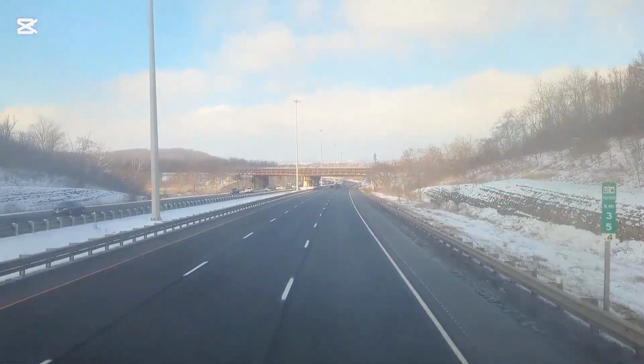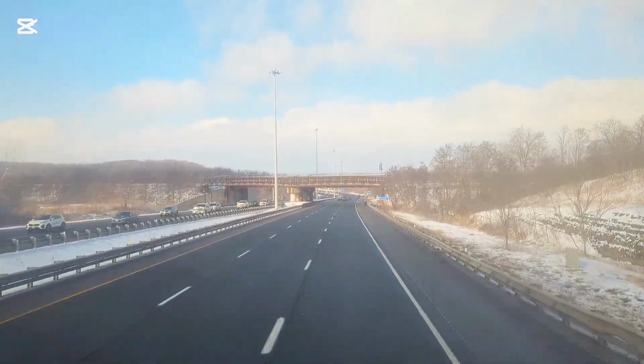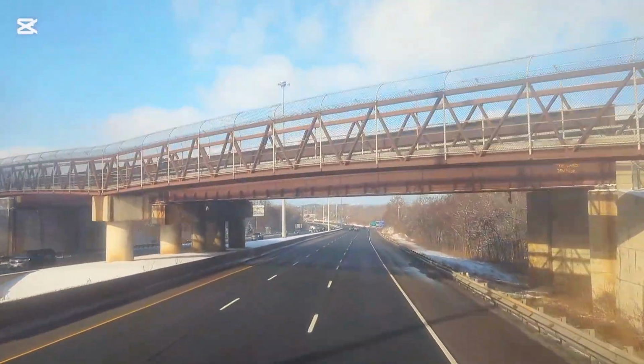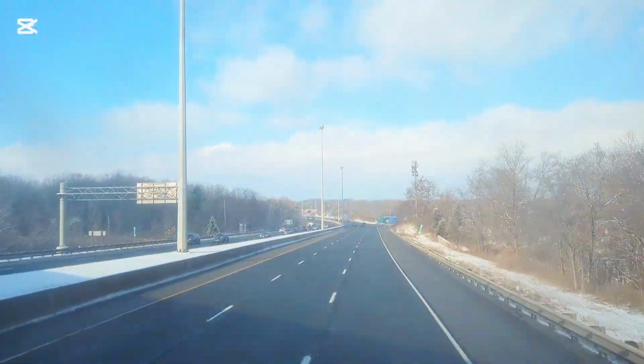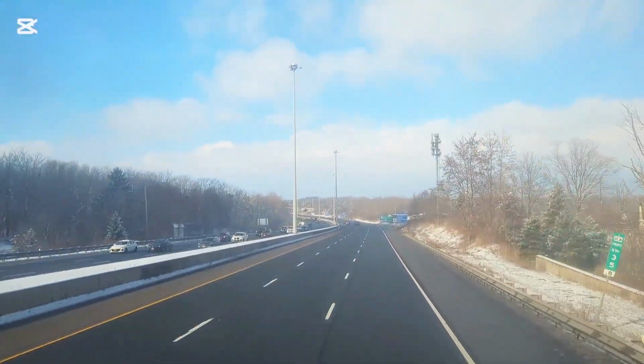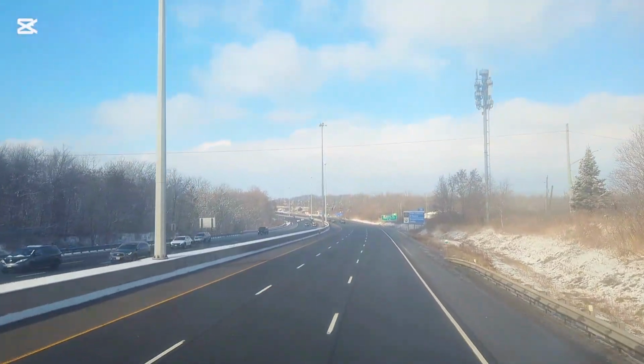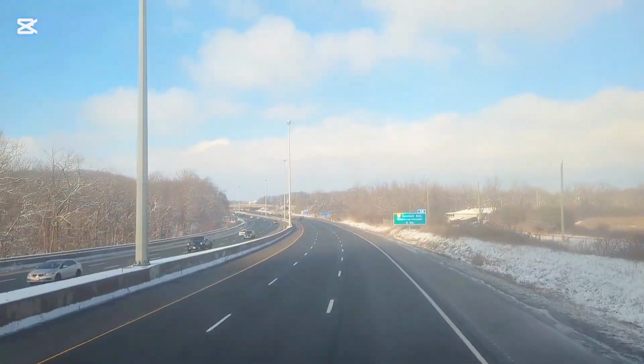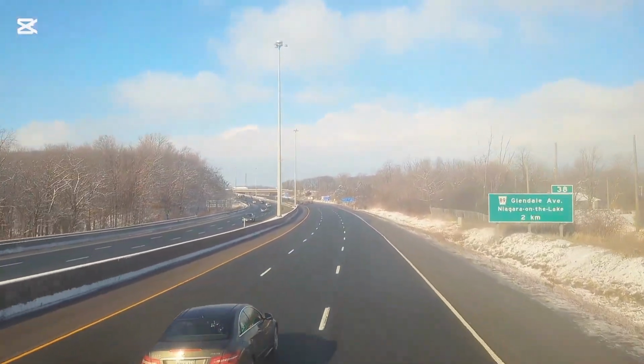Riding underneath the Grimsby subdivision, which connects with CN, GO, and Via Rail, will be entering St Catharines. I got a little brief history about St Catharines, which I will be sharing in just a brief moment after we leave Niagara College. Some additional information about Lincoln, Beamsville, and Grimsby as well.